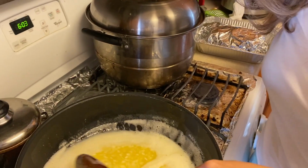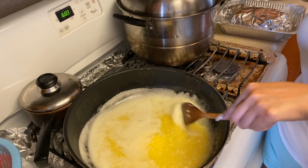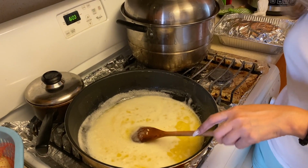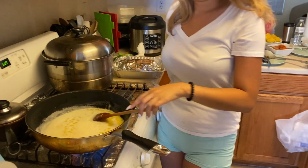So, we're just cooking the garlic. You put additional butter? Yeah, because I feel like it's not enough to cover everything. It's going to evaporate. Yeah. Everything is going to be done when I get home. Why? You're hungry? No rice yet.